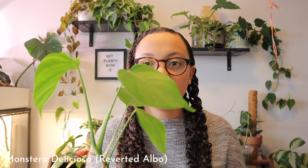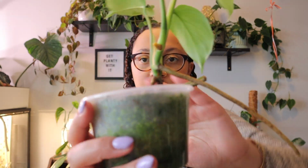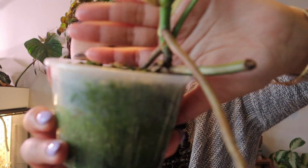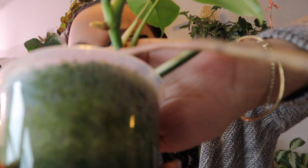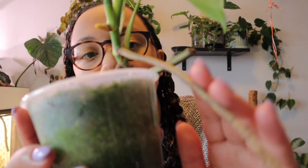And then I have this Monstera deliciosa. This is a reverted albo, so you can tell in the stem, there's a big chunk of white in the stem there, if you can see it, like right there. The stem is basically half white. This root is messing up the focus, but I promise you it is. This is from my albo, I cut it, and it's completely reverted.